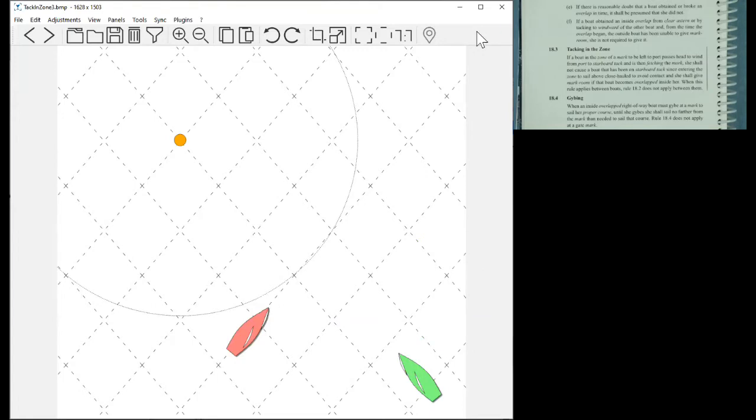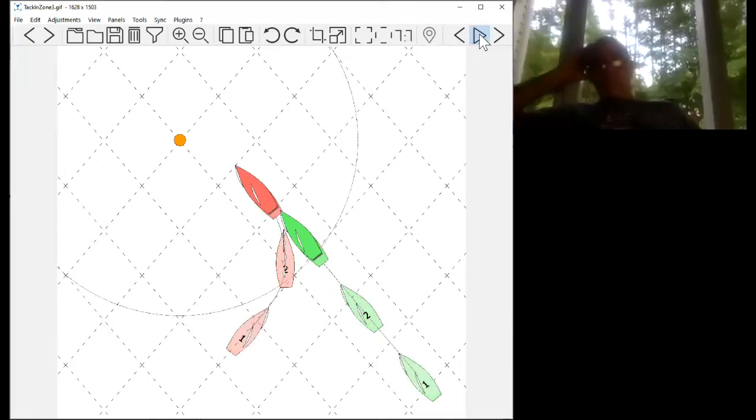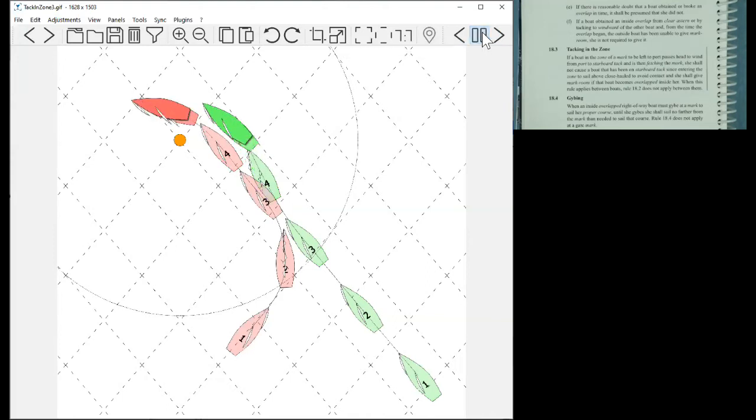I've shown here two boats approaching the mark, and red is a little bit ahead of green, so she thinks she can tack in front of her. At this position, red has completed her tack. She is now the clear ahead boat, and they're both on starboard tack. So actually, red has now acquired right of way, and green has to keep clear of her. But Rule 18.3 adds the additional obligation that red cannot cause green to sail above close haul to avoid her. And if you play this out a little further, you can see, yes, at position 4, green has sailed above close haul to avoid red.